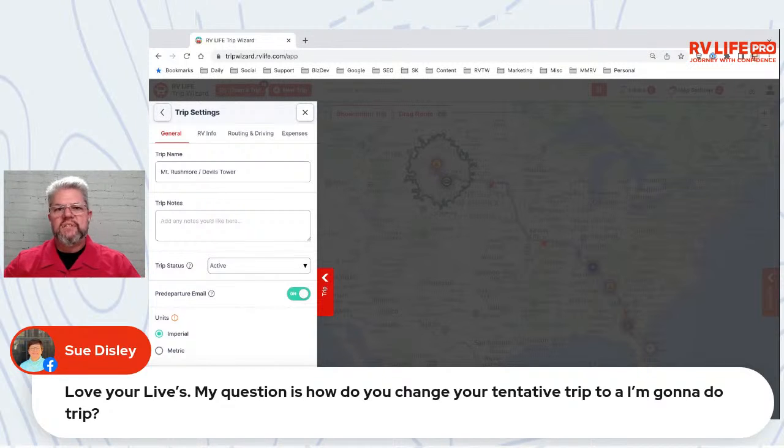Here's some interesting stuff to see. Here's the weather, yada, yada. So they're really neat emails that you get in advance of your different legs of your journey. So if I'm in a tentative trip status, as opposed to the active, which this trip is, then I'm not going to get pre-departure emails and it's not going to show up on my phone. Now, why would I want that? Oh, here's a great example. I'm going to change this.